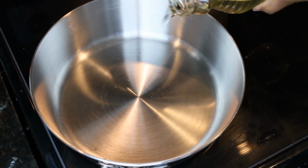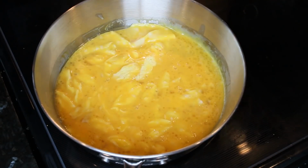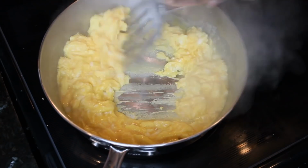Now we're going to move into meal number 7. And here I'm scrambling the rest of the eggs that I have. And like I said, it's good to go ahead and prep everything in advance. So this is just a basic scrambled egg. And I just cooked this with oil. If you have butter or bacon fat, that is perfect to add some more flavor.